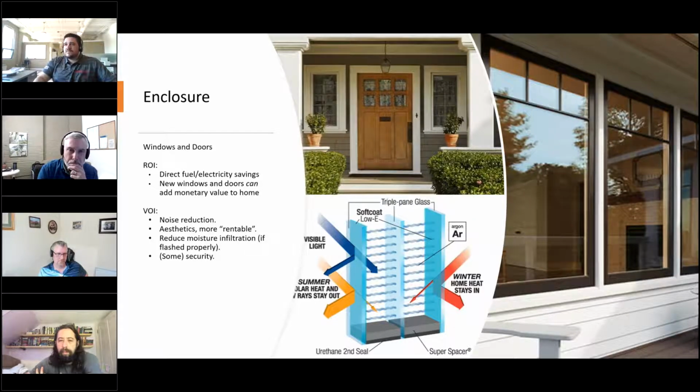Windows and doors. Again, there's some fuel and electricity savings, and I say some because if you have a broken window or an open window or old leaky single pane window, sure, there's going to be a cost-effective improvement for that. But if you have existing double pane, relatively tight replacement windows, it's going to be more than 30 years before they pay for themselves if you're just doing a one-for-one swap. So it's not necessarily a priority.